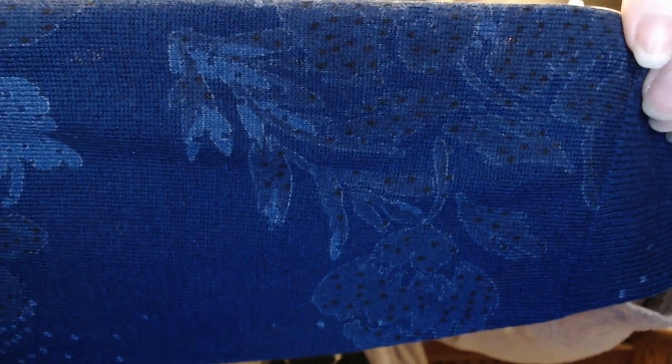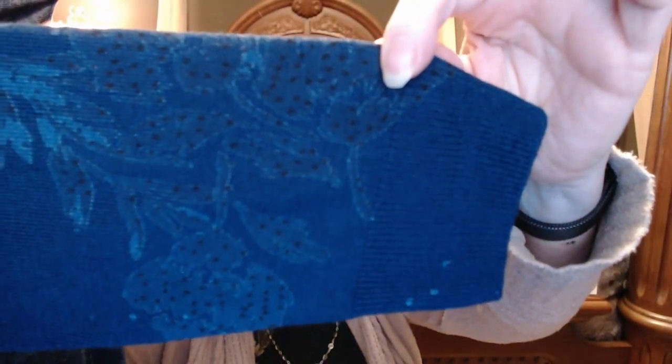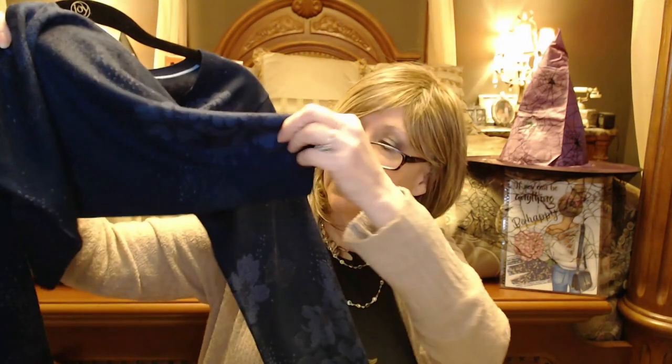And then I think this one might show some of the detail up closer for you. So we've got that blue, and we've got maybe black dots in there as well. We've got a little bit of ribbing at the cuff on the sleeve, and the same kind of ribbing detail along the hemline here. So it's about an inch and a half of that rib detail at the bottom. It's got a nice V neck. I did wear a necklace with it. I had plenty of room to wear a necklace. So again, it's really pretty. Same kind of material. They're both $68.